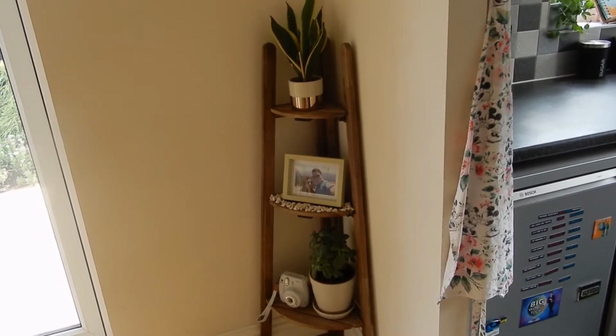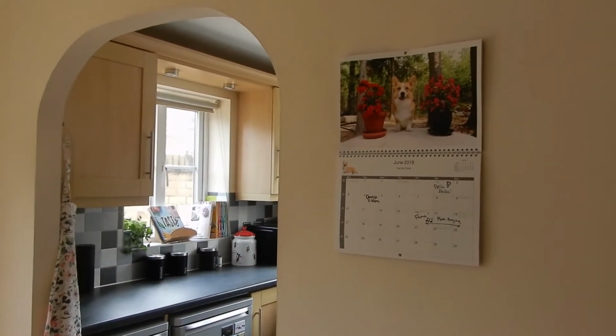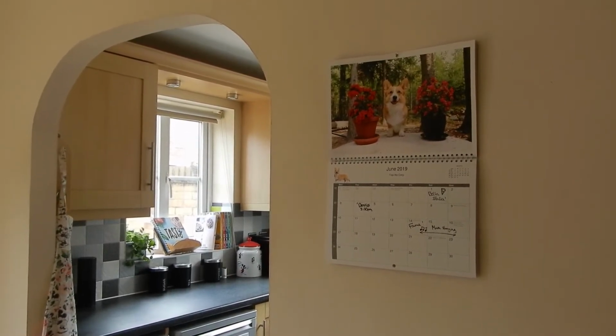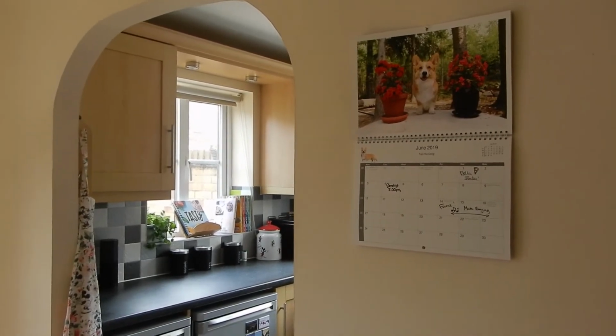And the last thing to really mention about this dining room, on the other side of the doorway, we have this corgi calendar, which is a calendar of Topi the corgi. Me and Josh are a bit obsessed with corgis, and you know, we can't have our own, so this is the best we're going to get.